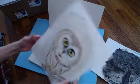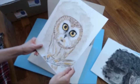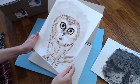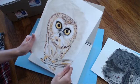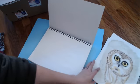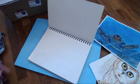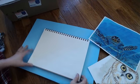Oh, and the owls. She takes beautiful pictures, and then she also draws and paints them. So she should do more birds, because I am always waiting to see more. So beautiful. I love the eyes. Wow. So I leave these two here to inspire me. And let's see what she sent me.